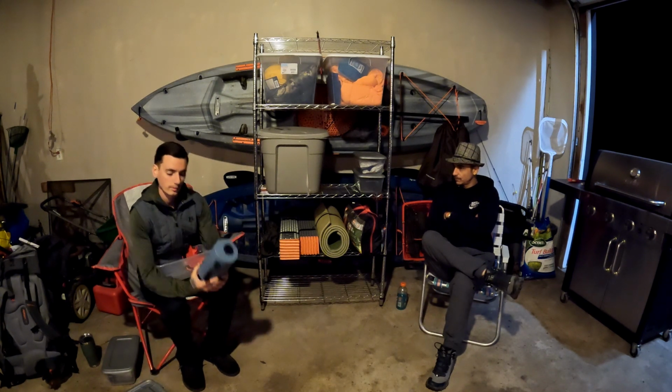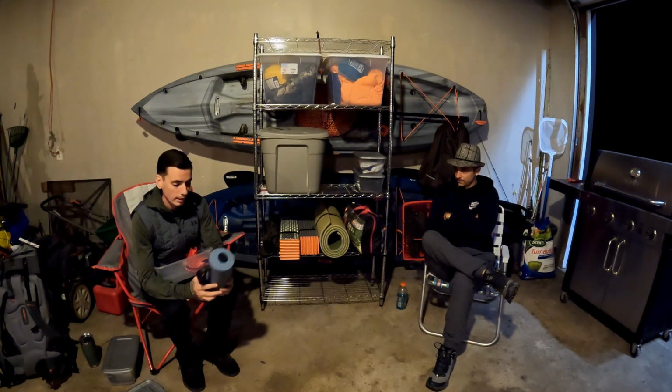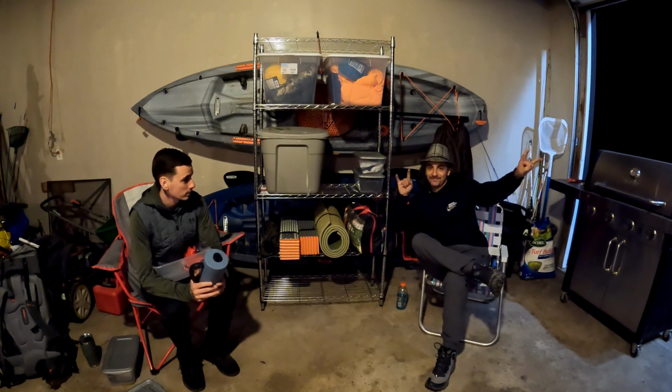This is a must-have on our camping trip. This is a Hydra Peak insulated French press for our coffee. In the past, we've done instant coffee. We had this on our last trip. James and I are big coffee drinkers. James, how was this for our last trip?